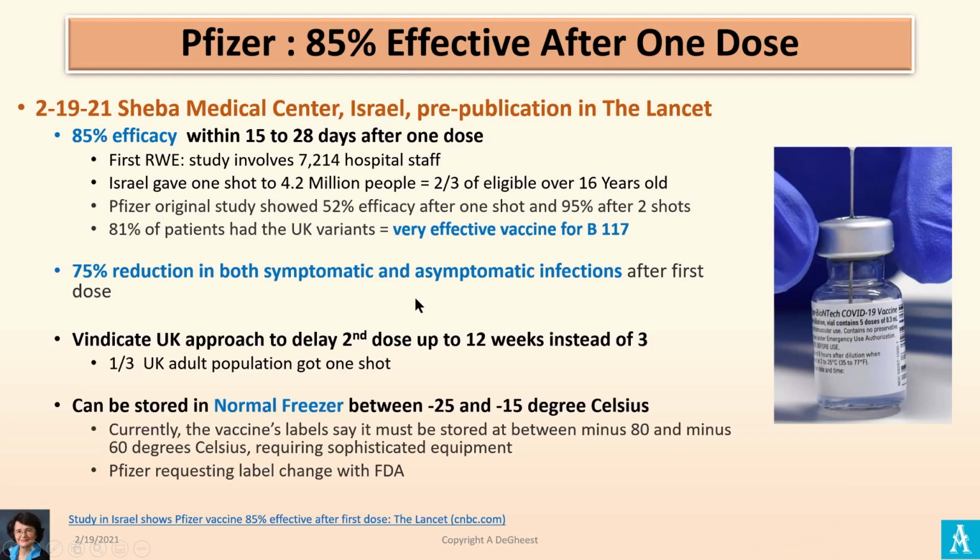So the other great news in that study there is that it decreased by 75% your contagious rate. And so they had a drop after the first dose of 75%. And that's great news because we knew they were still a carrier of the virus. We just did not know how contagious these people were.